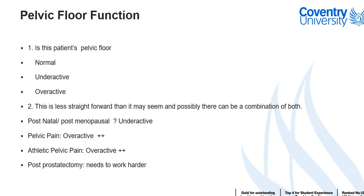Generally, but not always, you can get underactivity postnatally, postmenopausally. But there are obvious exceptions to that, but it's a general rule of thumb. In pelvic pain, it tends to be overactive. It's working too much, and that leads to pain, that can lead to spasm, that can lead to weakness or poor function. It's a bit like if your calf is in spasm, it's not going to work very well, so it will test weak, but it's weak due to being overactive.